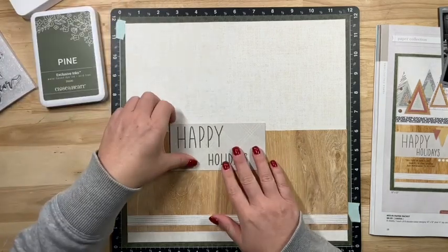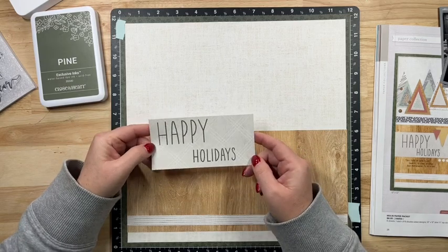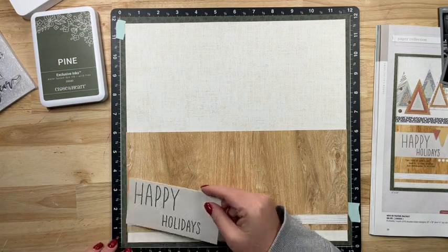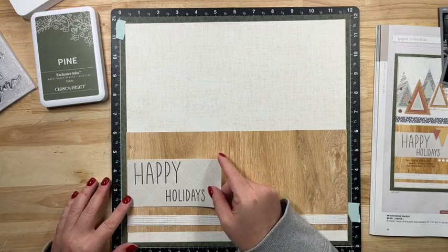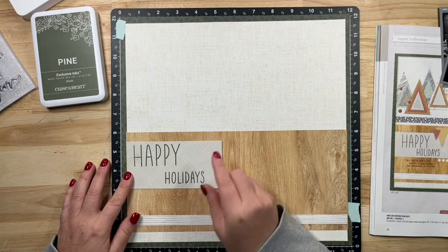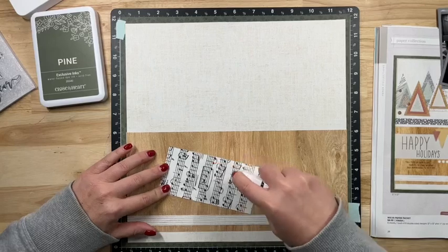And so let me give you the measurements of this. And this was from the Evergreen collection. And let's see, this one, I've cut it down to 2.5 by 5. Yes, this is 2.5 by 5. And so this is going to go right about, and I want to put it sort of high up here because I want to have enough room for the journaling. So I'm just going to go ahead and get this adhered down.